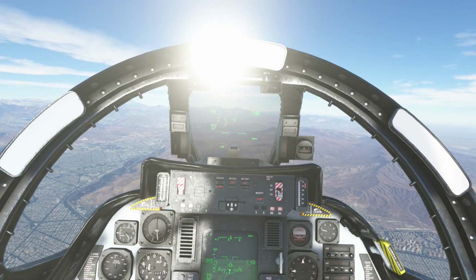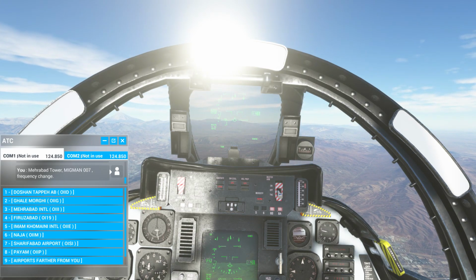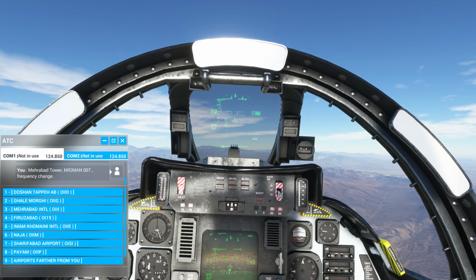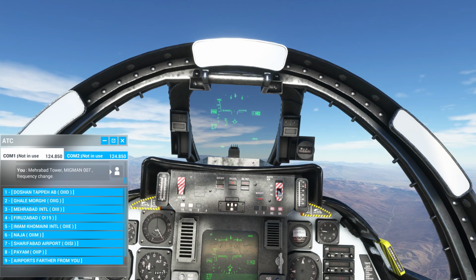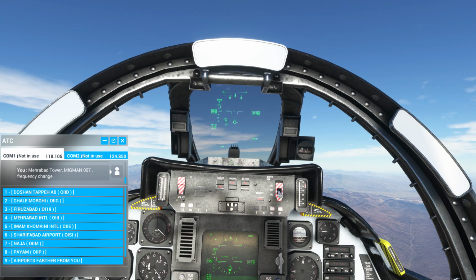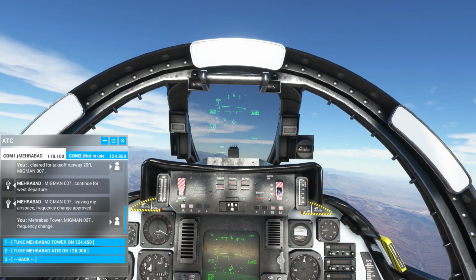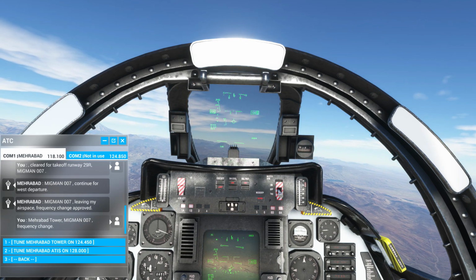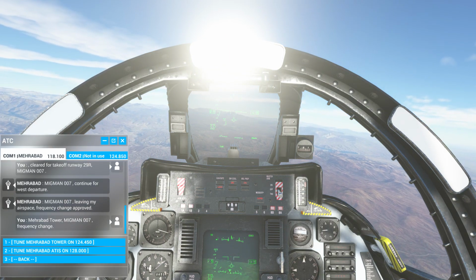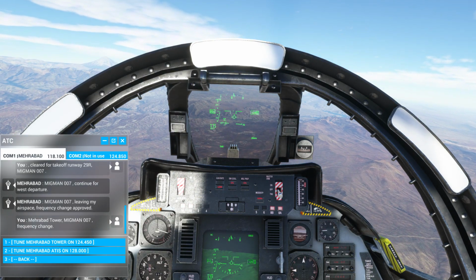Now I did have them tuned in. So what happened to that? Should be 118.1. Let me just tune it manually here on my Wing Combat panel. Best bit of gear I've ever bought, I think. 118.1. Almost. Beautiful. Oh, 124.45. I didn't see that coming. 124.45. Almost.